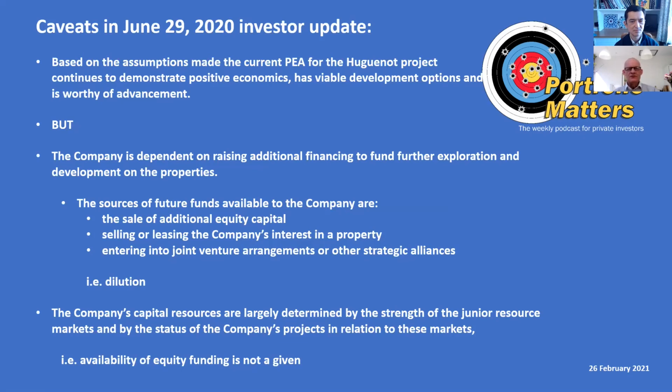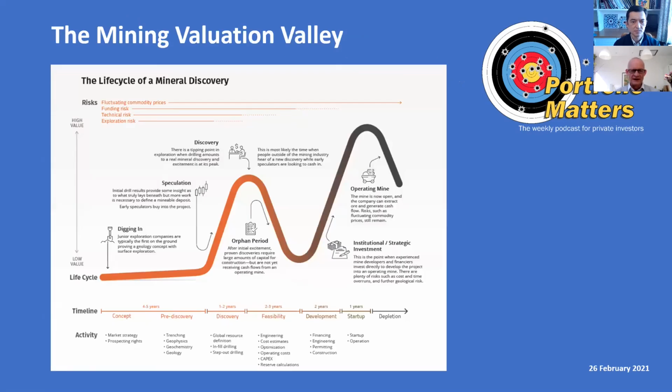So in their June 29th, 2020 investor update, I've paraphrased some caveats that Colonial Coal gave. They state that based on the assumptions made in the current PEA for the Huguenot project, it continues to demonstrate positive economics, has viable development options, and is worthy of advancement. But the company is dependent on raising additional finance to further fund exploration and development of the properties, i.e. the feasibility, the orphan period in this graph.